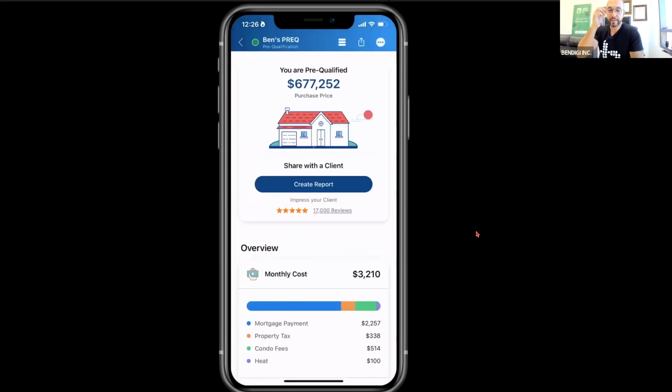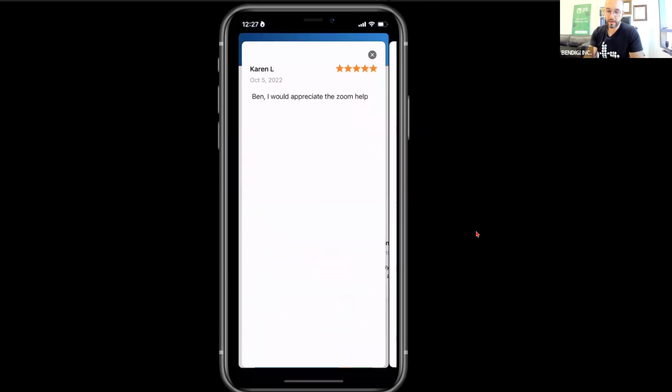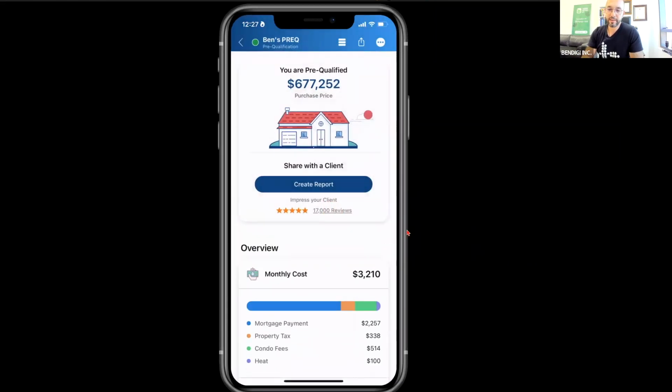We can afford up to $677,000. You can see that the house was animated, which was pretty cool. If you have testimonials on your app, they will show up right here at the bottom when tapped. Make sure you put testimonials so your clients can see them. You can tap on it and they can read them. If you don't have testimonials, that thing will actually be just empty.